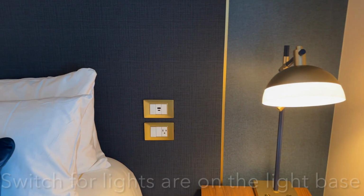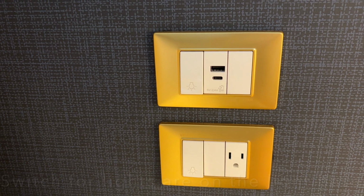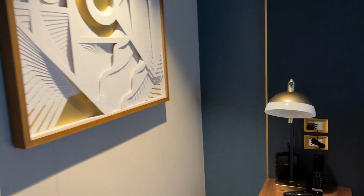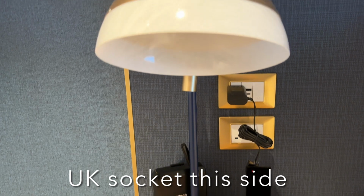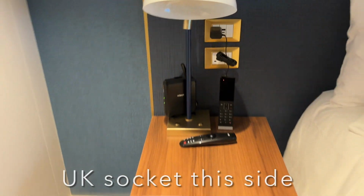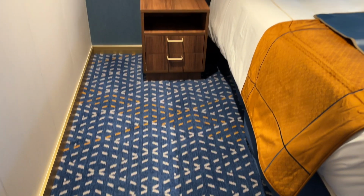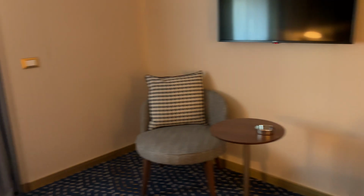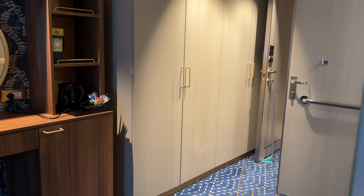All the rest is the same as a regular cabin with the USB, USB-C and American. And then you've got the artwork, which is beautiful around the ship, I must say. And then again, you've got your bedside cabinet, and again, I'd say the space is double that we have in our cabin. So there's plenty of space with that chair, or if you're on sticks or whatever your disability is.